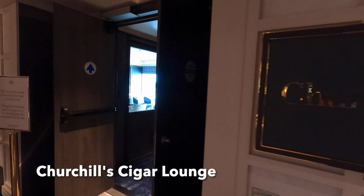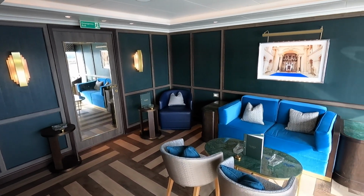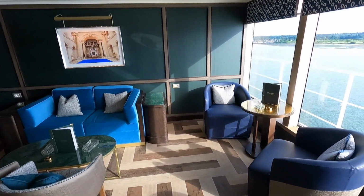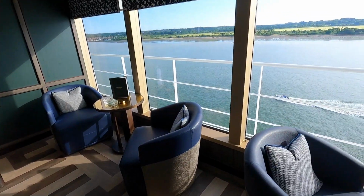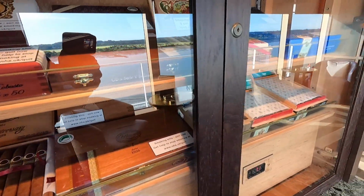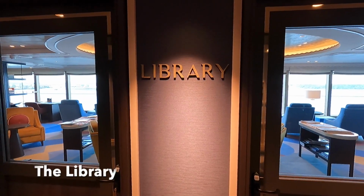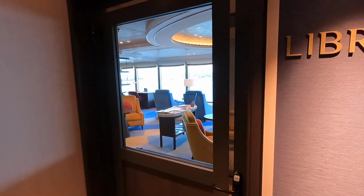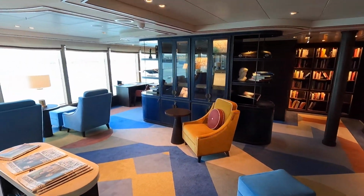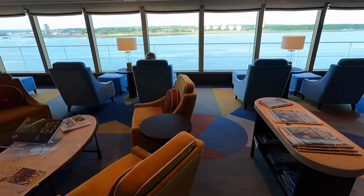Across the hall from Commodore Club is Churchill's, a cigar lounge. You can see this is a large area with plenty of natural light and views available. And you can find a nice selection of cigars here to purchase. And down the opposite corridor that leads to Commodore Club, you'll find the impressive library for Queen Anne. Cunard ships are known for their beautiful libraries, and this one indeed is a nice space, with plenty of books, newspapers, and seating with relaxing views.